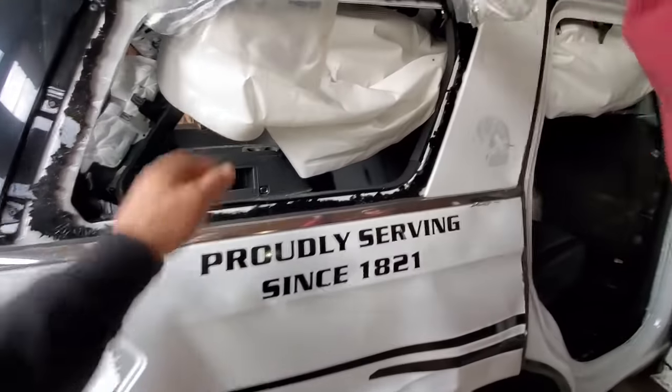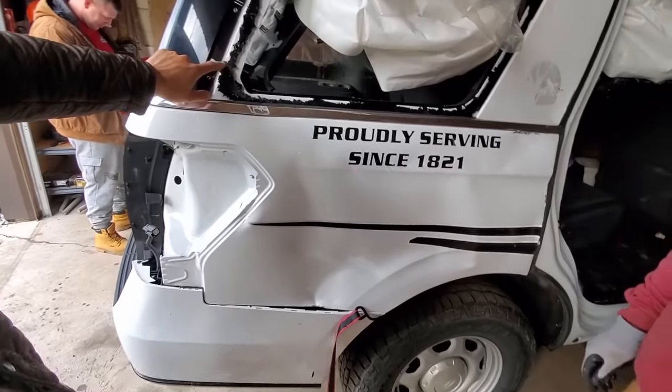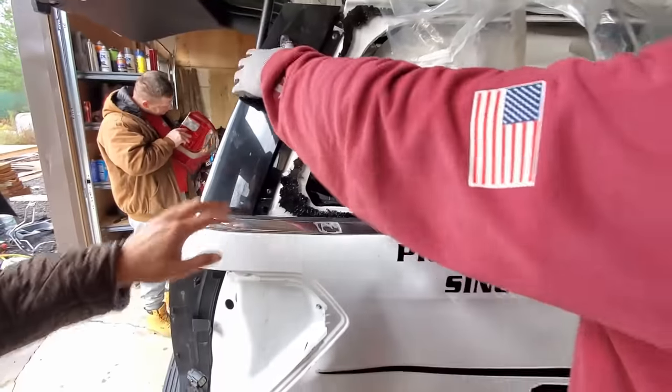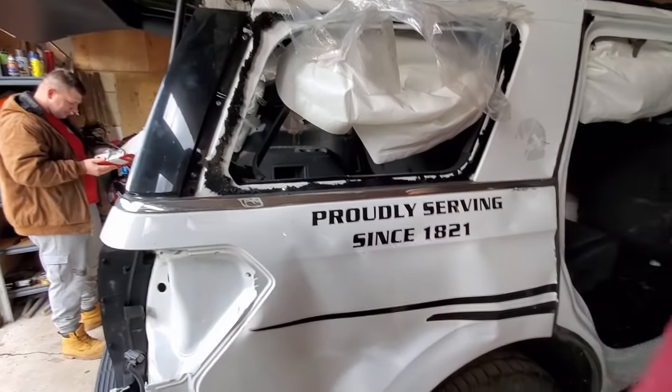Another window. Broken glass. Yeah, don't know what we're going to do with this. How much is it going to cost to replace? I don't think that's going to be too much. These things are usually expensive, though. No, these are probably the cheapest part. Are they? I looked them up. They're plastic. They're like 20 bucks. Wow, that's cheap.